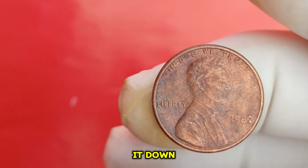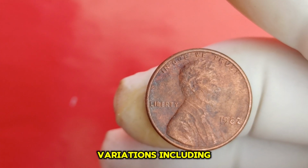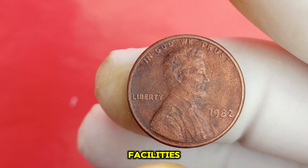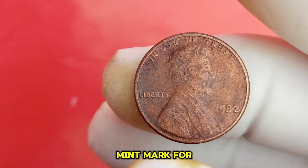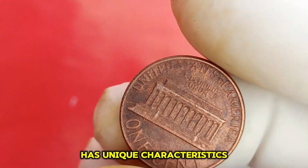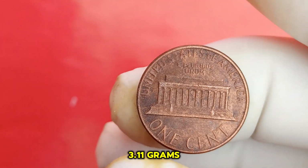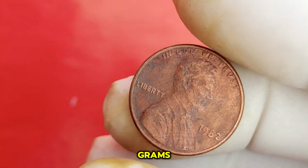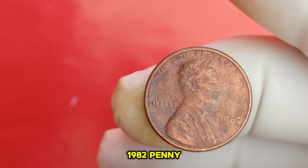Now let's break it down. The 1982 penny comes in multiple variations. These coins were minted at different facilities, leading to additional distinctions, such as the D mint mark for Denver and no mint mark for Philadelphia. So, why does this matter? Each of these variations has unique characteristics that can significantly affect its value. Copper pennies weigh 3.11 grams, while zinc pennies weigh only 2.5 grams. This weight difference is one of the key ways to identify which type of 1982 penny you have.